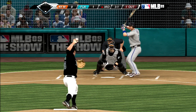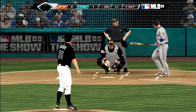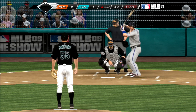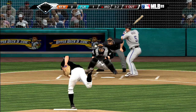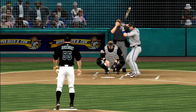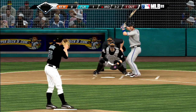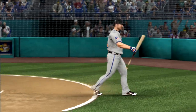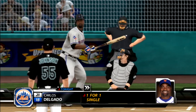3-1 on the way. And he's taking here and looks at strike 2 right down the middle. Might be his best pitch to hit in the whole at-bat. Now the fastball here is swung on and grounded foul. And he struck him out. Second time tonight now that he's been set down on strikes. So the bases are empty with 2 gone now for Carlos Delgado.